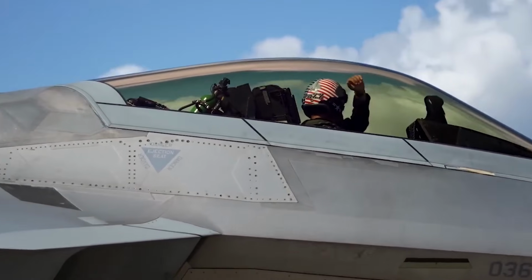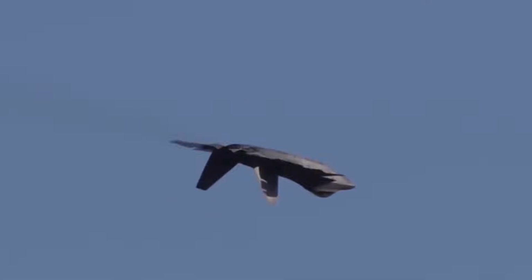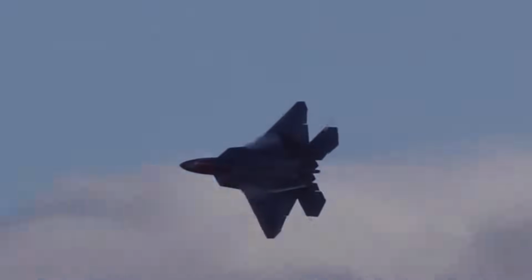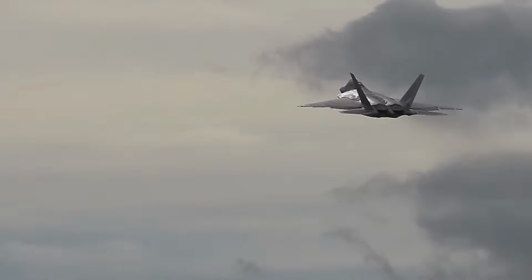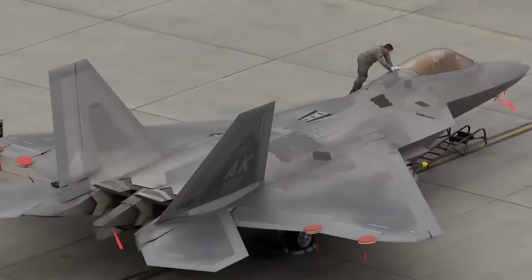Unlike its predecessors, the Raptor pioneered a blend of extreme maneuverability and low observability. Its sleek angular design and radar-absorbent materials rendered it nearly invisible to enemy radar, giving it an unparalleled advantage in the air. Pilots benefited from its powerful thrust-vectoring engines, which allowed for rapid and precise movements, even in situations that would push other aircraft to their limits.